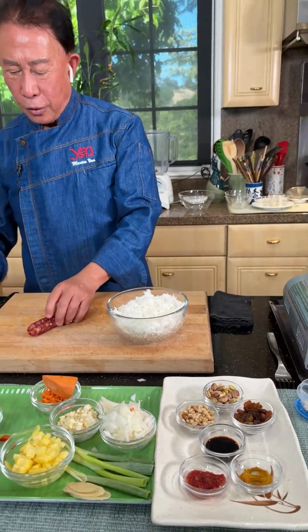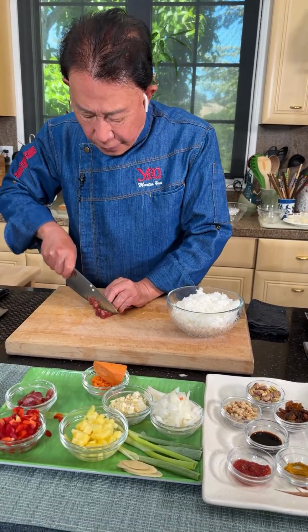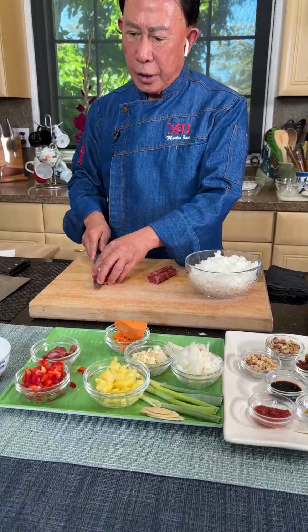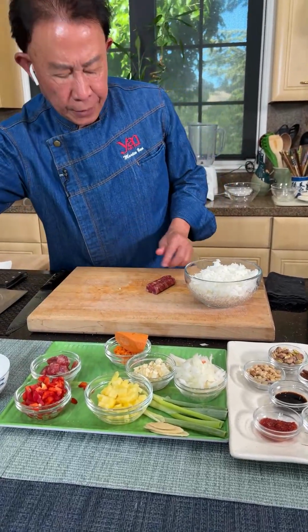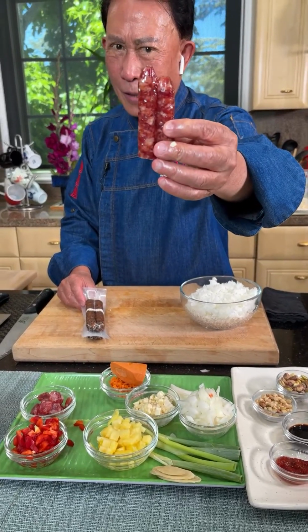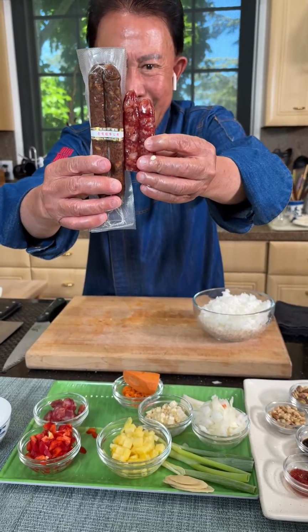So we will show you all of these. Basically, I just cut this up like this. If you happen to like this, the Chinese, they love this. Now, let me show you the difference, okay? Now, this is the pork sausage, lapchang, and this is the duck liver sausage. Can you see that? Yuenchang.